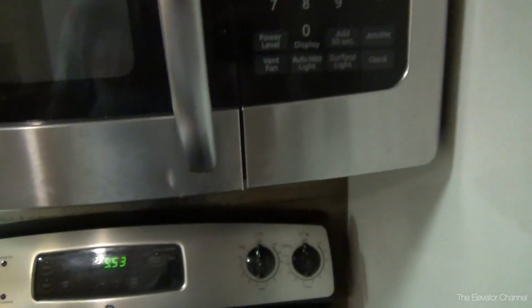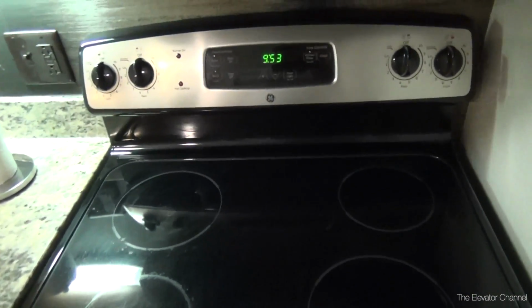I got nothing in this one. Looks like the frosted glass got a little messed up on this cabinet. Got our microwave over here. Looks clean, though a little bit scarred up on the bottom. Stovetop looks to be in pretty good shape. And the oven is pretty clean too.